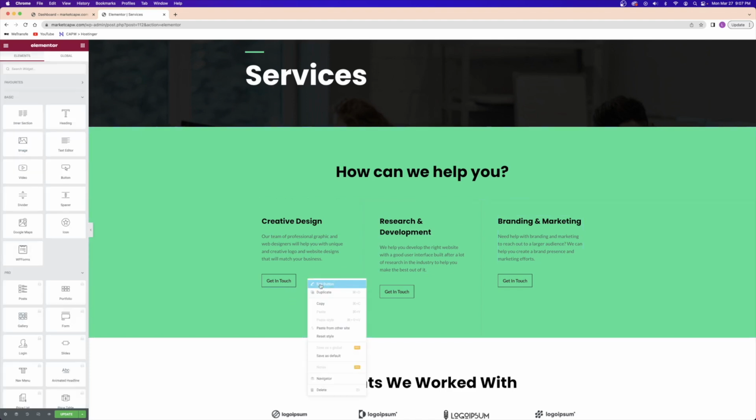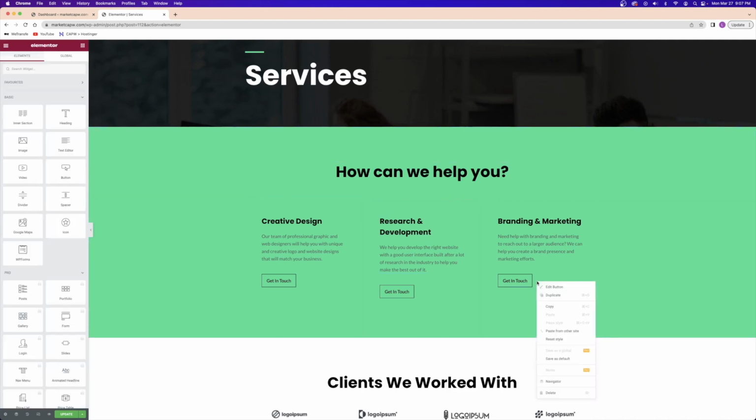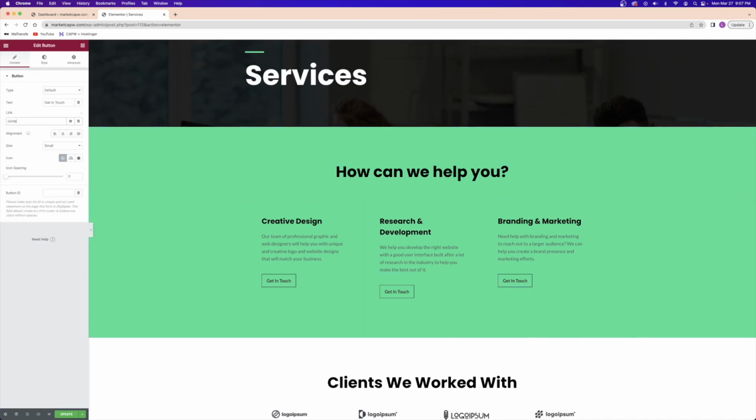You guys know how to edit your button. You can just right click on it. And so if you want to say get in touch, you'd probably want to connect this to your contact page. Just like this. You'd probably want this one to link to the contact page. And same thing with this one. So we'll update just like this.